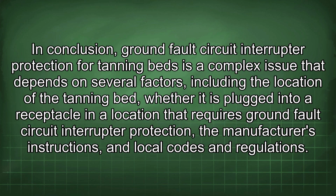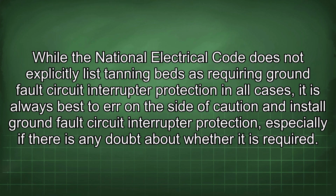In conclusion, ground fault circuit interrupter protection for tanning beds is a complex issue that depends on several factors, including the location of the tanning bed, whether it is plugged into a receptacle in a location that requires ground fault circuit interrupter protection, the manufacturer's instructions, and local codes and regulations. While the National Electrical Code does not explicitly list tanning beds as requiring ground fault circuit interrupter protection in all cases, it is always best to err on the side of caution and install it, especially if there is any doubt about whether it is required.